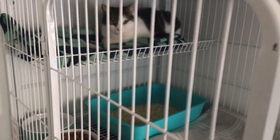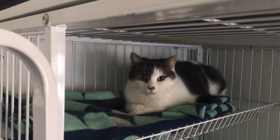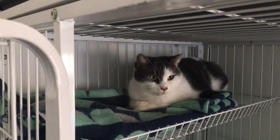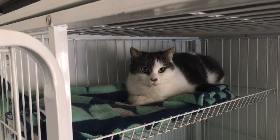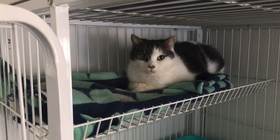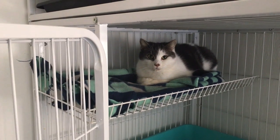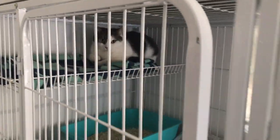We have this little one who was left behind when her family moved. She is a wee bit timid. We've had 4 of her babies as well, so 3 of the babies have been adopted out, and the last one is just in what we call finishing school, which is where we send them off to a foster family to finish socialising them. And once that baby's gone, we'll start work on mum.